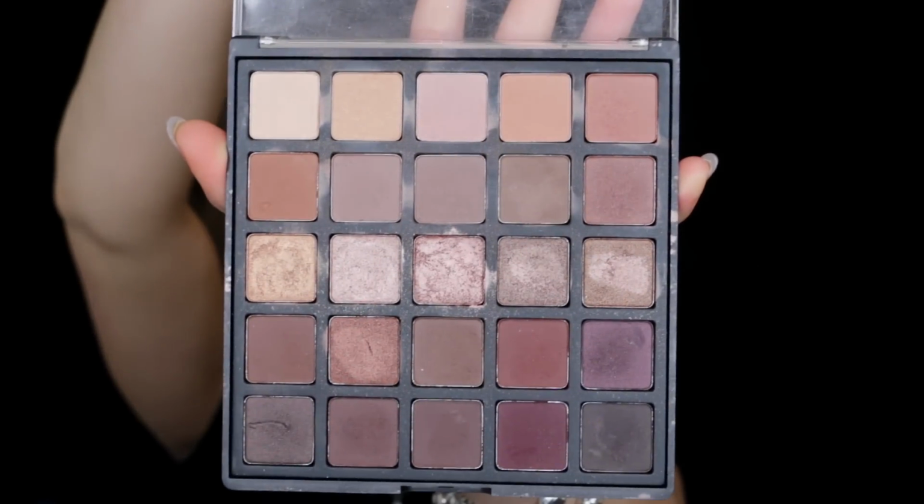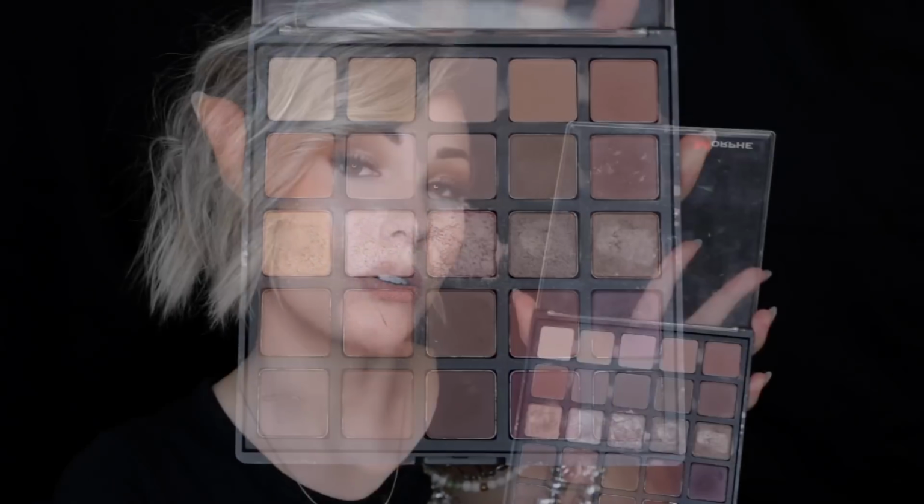Another Morphe palette that I absolutely love is the 25B Bronze Mocha palette from Morphe. I love this really cool tone palette. I think that it's really nice. I wore it yesterday. I love this. I honestly love every single color in here. I use all the colors all the time, which is nice.